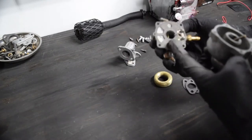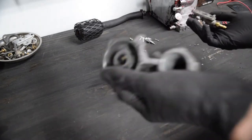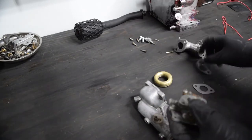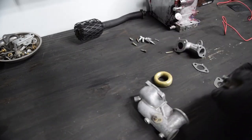And this gasket does seem to be reusable, which is good. So what I'm gonna do is I'm just gonna put it back together and just hope it works. I ended up having to make a gasket that goes from the top of the carb to the top of the intake manifold. But I just copied the old one, made a new one, then punched out some holes. So it'll be good enough for sure.